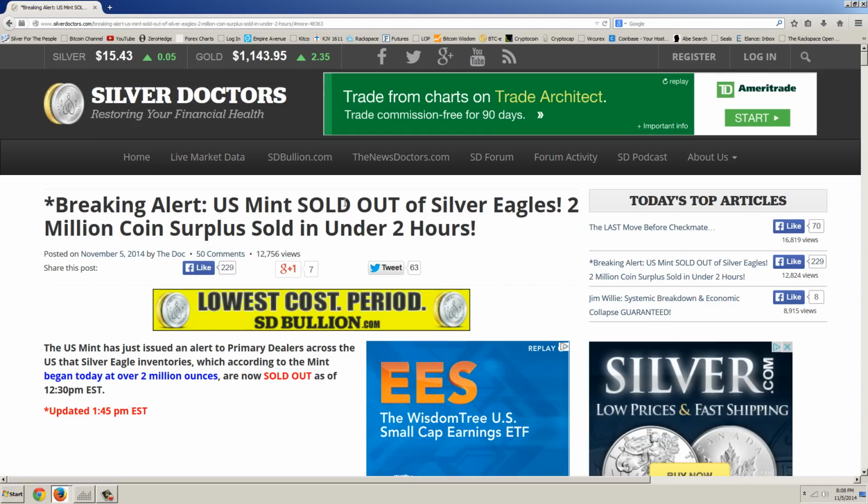What I was expecting was that if this price stayed down here for any length of time, the Mint would come out and do their annual suspension. Every year they suspend the Silver Eagle sales. It seems to be a little bit later and later each year that they resume, and a little bit earlier and earlier each year that they stop. Why that would take so long to change over one date is utterly absurd.